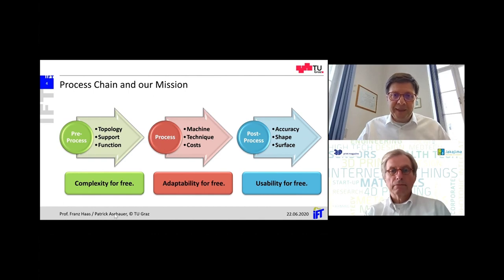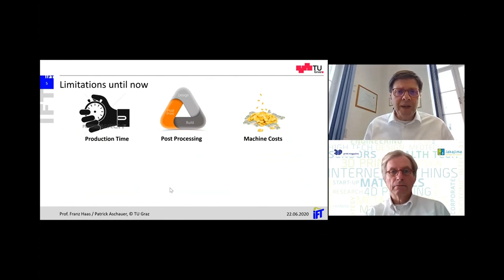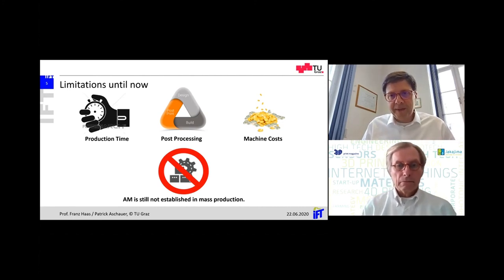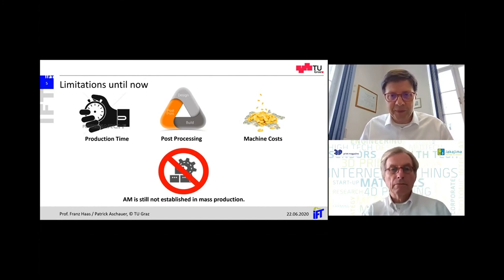To fulfill these approaches, we now have to overcome some limitations: the high production time, the high demand on post-processing, and the costs, the money. Of course, that is a very important and crucial thing. And at the end, especially in the field of metal 3D printing methods, we are still not at the point of mass production. AM is not established yet for mass production. It is on a good way. And the ideas presented today are, I hope, very important steps towards this target.